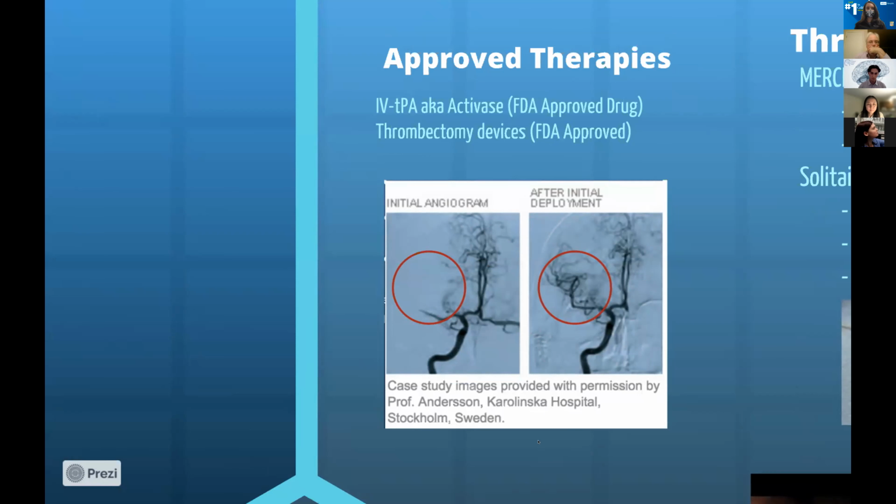And as you can see on the picture on the bottom, this is an angiogram, or a picture of the blood vessels of this patient's brain. On the left picture, you can see that there isn't blood flow happening in the red circle pictured. On the right side, after they have been treated for stroke, that clot has been removed and blood flow has been restored, hopefully helping the patient recover whatever symptoms they had.